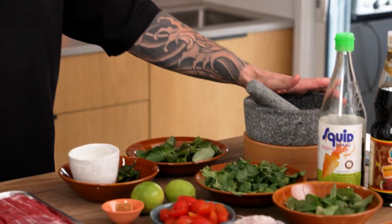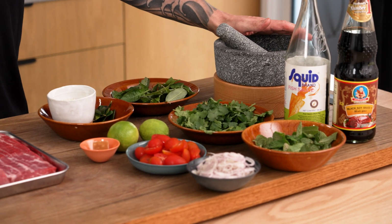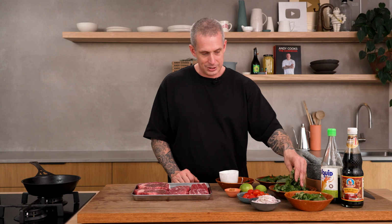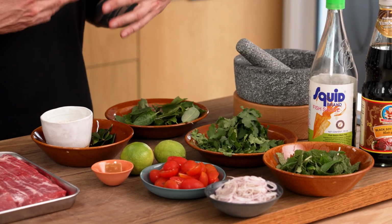And one of the reasons I love Vietnamese and Thai food is the use of herbs, and it makes these salads vibrant and alive and, you know, zingy and all those delicious things. The two main herbs that we're gonna need that are kind of non-negotiables as far as I'm concerned is mint, just your standard mint, and just your standard coriander, picked and washed. Any other kind of Asian herb you want, you can kind of put in the salad.